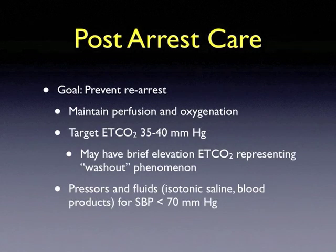Post-arrest care has the goals of preventing rearrest and mitigating reperfusion injury. One must maintain perfusion and oxygenation to the patient after return of spontaneous circulation. The target end-tidal CO2 should be 35 to 40 millimeters of mercury. Note that you may have a brief elevation of end-tidal CO2 representing the washout phenomenon immediately after return of spontaneous circulation. Utilize pressors and fluids for any hypotension less than 70 millimeters of mercury.